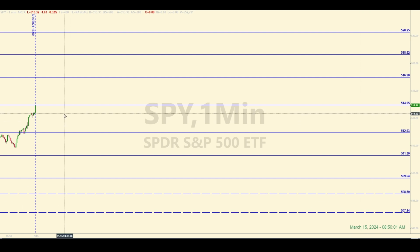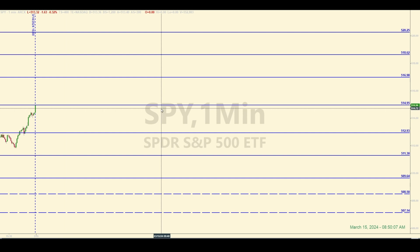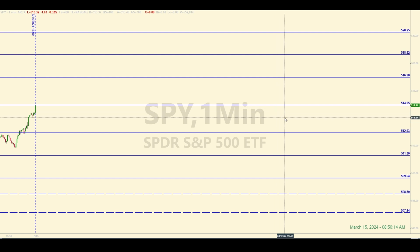And just a little explanation here. One of the middle ones, 514.95, is just the gap left over from yesterday. They've been hanging out like they typically do overnight. Not a lot of strength either direction. Currently, they're at 513.32, drifting a little bit lower.